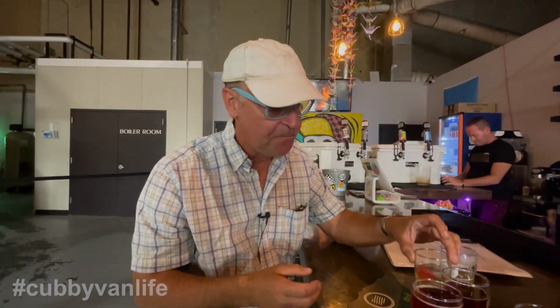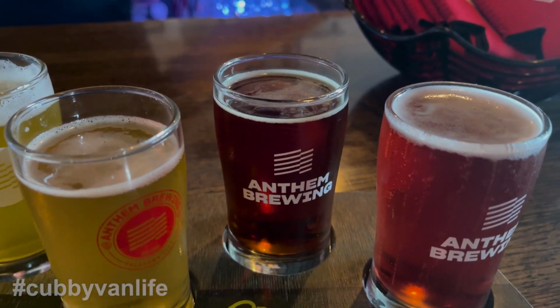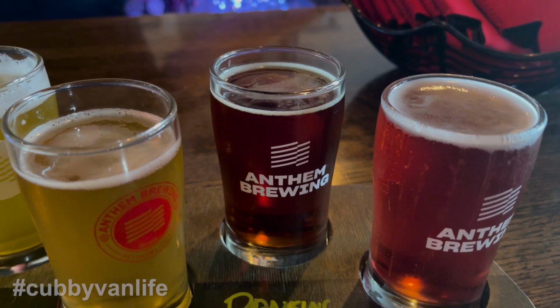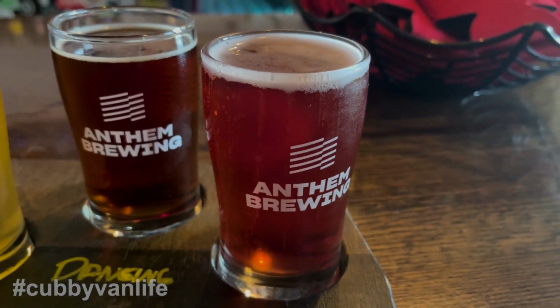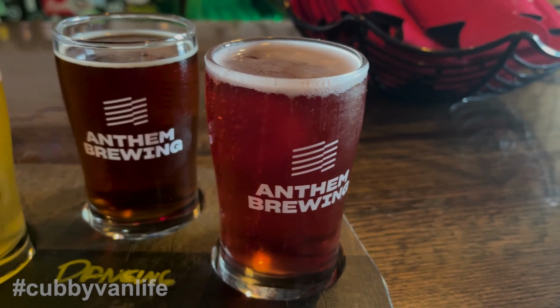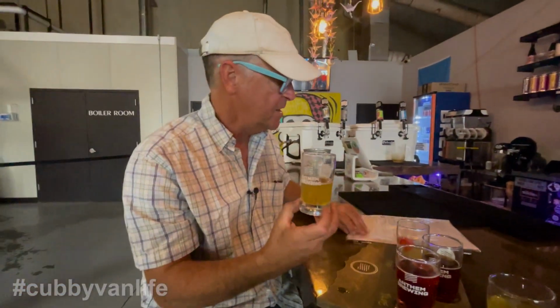That's really delicious. Then we have Dancing in the Moonlight. And this one is a Belgian quadruple. Wow, big and bold, fruity and juicy. That's fantastic. This place is unbelievable. This one is blueberry fruited sour. I love sours. That's refreshing. Chad, our bartender, said he drank this by the pool all day yesterday, and I can see why. This one is the clear winner for me. The Belgian Blonde, 7%.